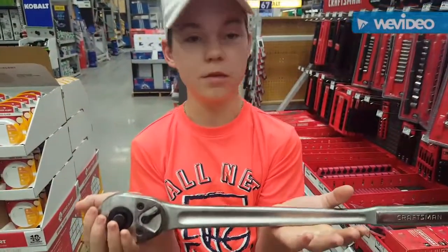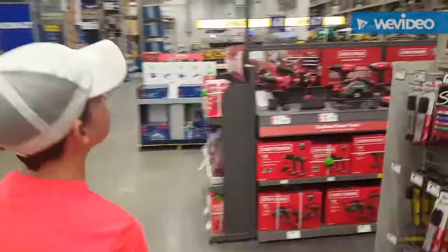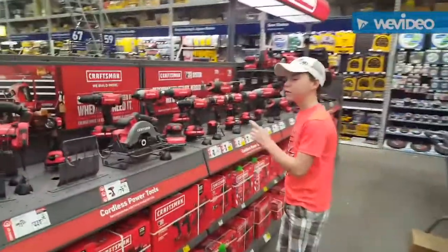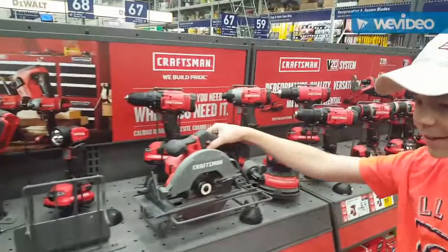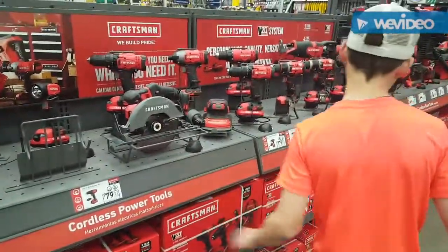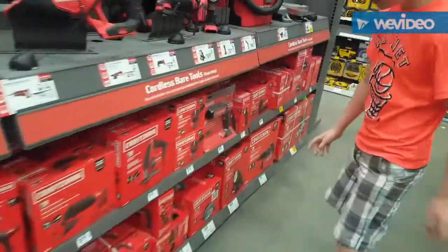This is what Craftsman used to be famous for, hand tools. Look at this monster. I think we found it. Looking for a saw. There it is. Price? Of course, no price. There it is: $69.